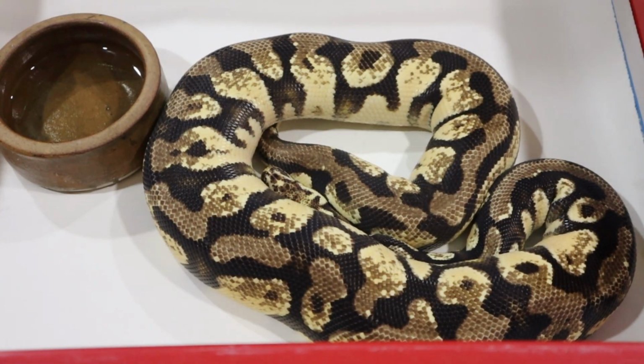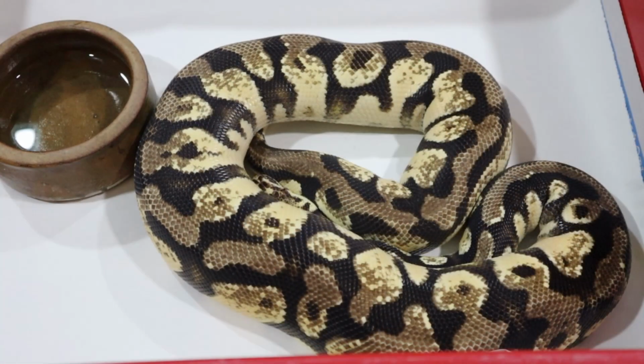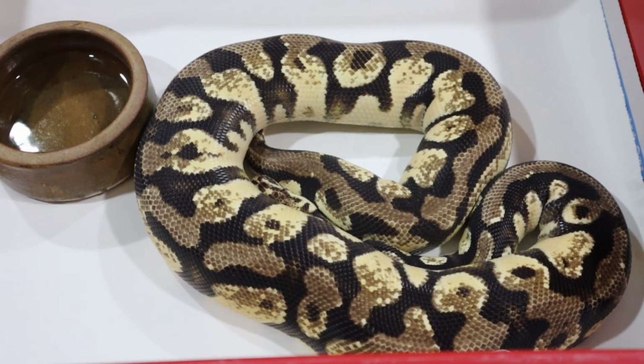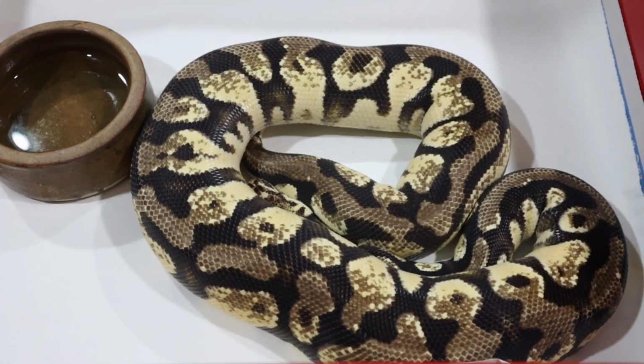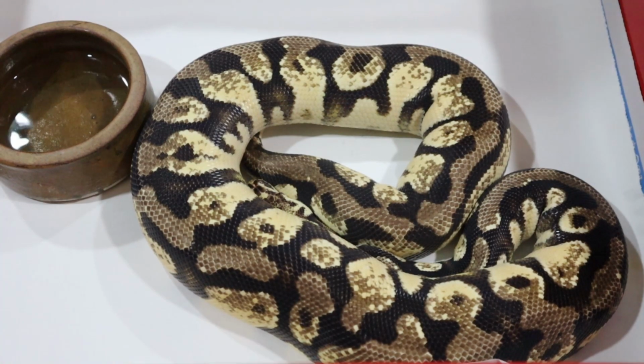And the father to that clutch is this big guy here, of course, is in shed, and this guy here is a pastel Spot Nose Yellow Belly. So between him and mum, they managed to get all the genes into that one Het Clown female, and they're still in my collection, 7 or 8 years old.